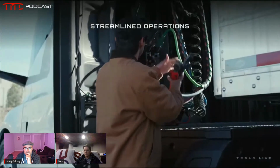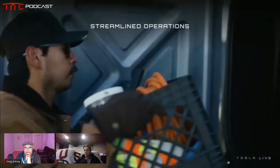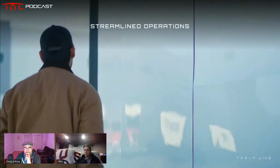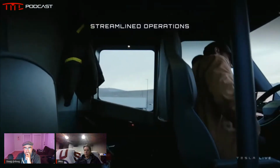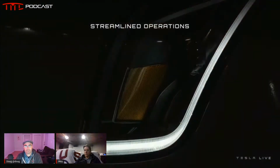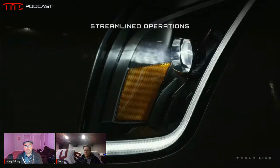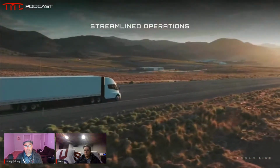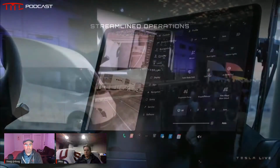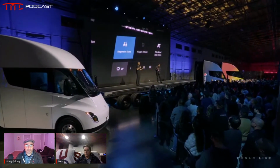Yeah, really, we're trying to extend the idea of this efficiency from not just while you're on the road, but into the yard as well. That's before and after the truck has done its job on the road, because that means that drivers at the end of the day are spending less time at the yard and they're getting home earlier. And it makes their lives easier. We've got a light test that's easy to execute and helps with compliance.